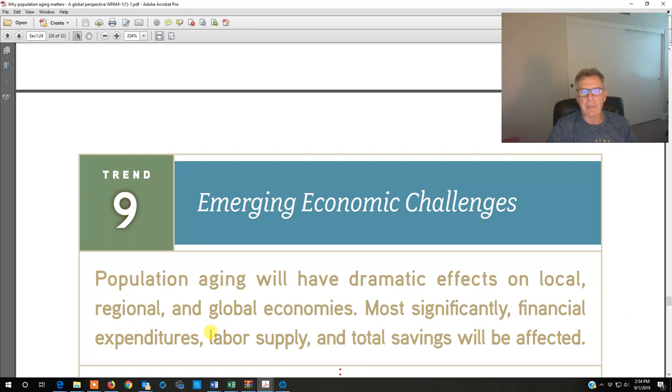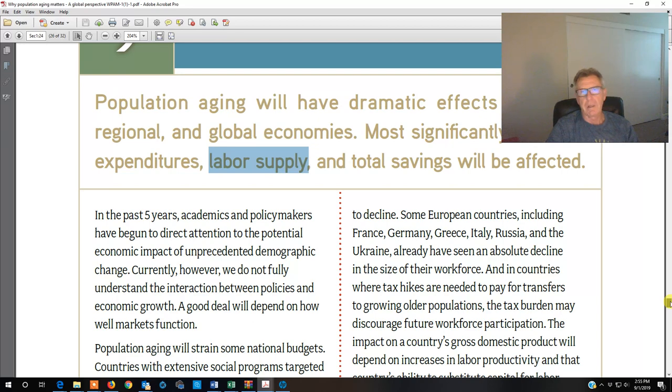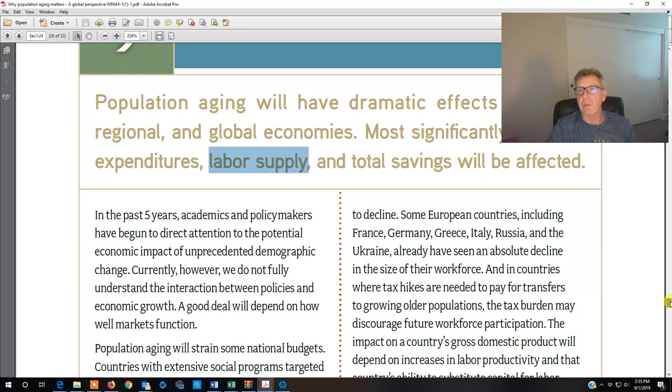Another big economic challenge is labor supply. Labor supply in a lot of ways, as people have fewer children. Like I said, you're forming a company. You want the best employees you can find. And guess what's happening, man? There's not enough good people. This is why we need immigration for getting your businesses to operate at maximum efficiency.